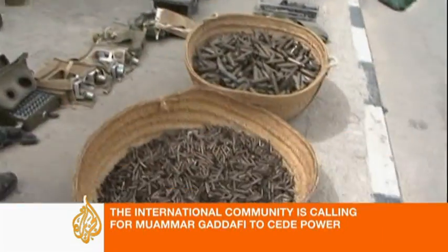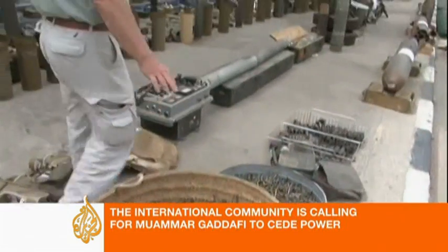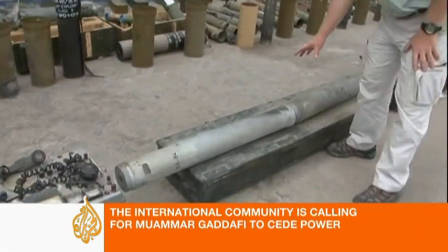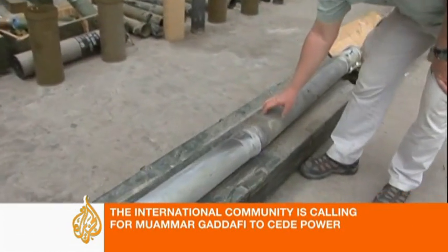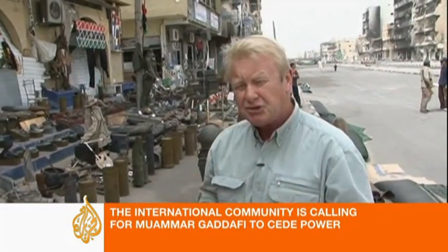And these are bullets. You have also down here a whole array of weaponry. You have mortar shells. You have missiles. This is a Grad rocket. These are the rockets now still being used by Gaddafi to some devastating effect, and they're causing a lot of damage and a lot of injuries around here.